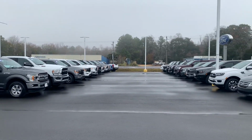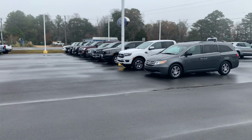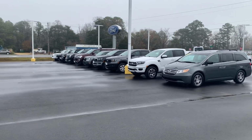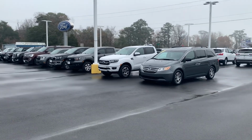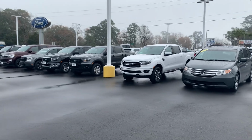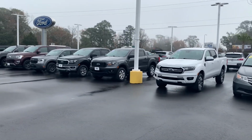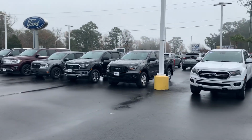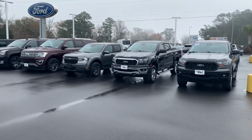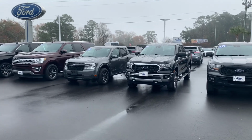And the only ones I see here are a couple of 2020s. One, I think that other one's a 21 or 22. Oh, there's 3 there. Now let's see. That's a 2020, and that's a 19. I thought one of them was a 21. Nope, that one's a 2020 as well. Oh, then the little Maverick here is a 2022.